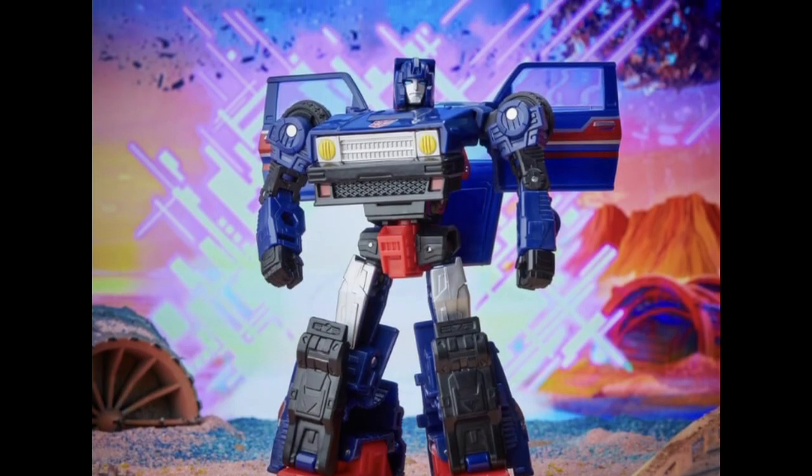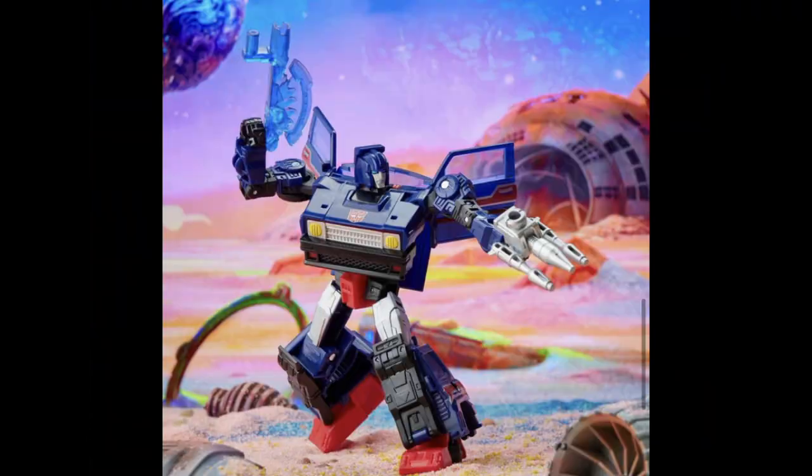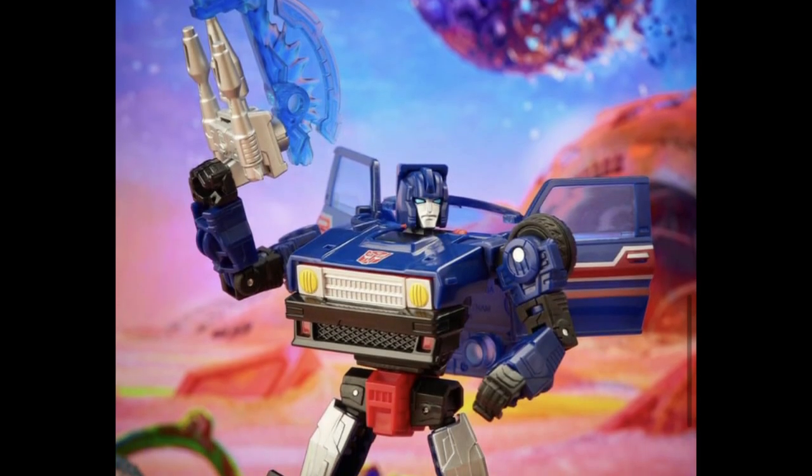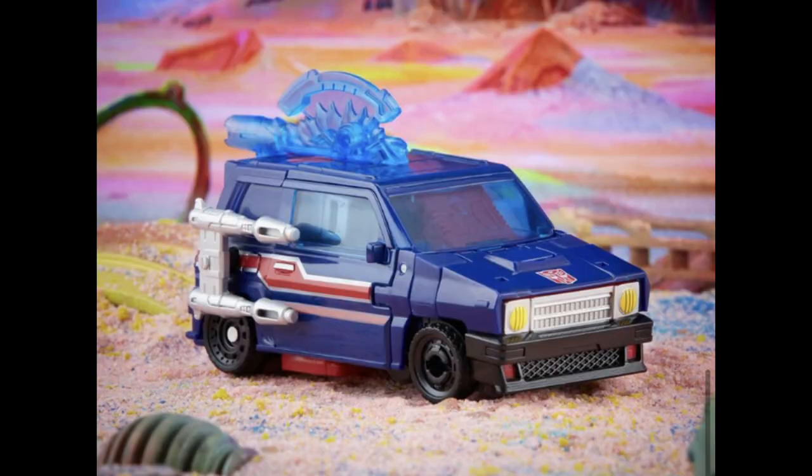He's got some of the ports, so a bit of a carryover there from the War for Cybertron Siege and other things before it. So they're going to carry on with the ports. And the bot mode here does look pretty good. He still looks fairly premium. There's definitely a spot for this dude in my collection.